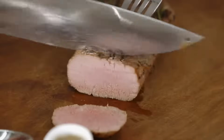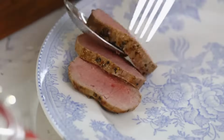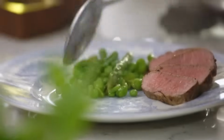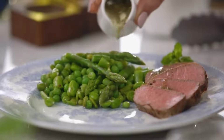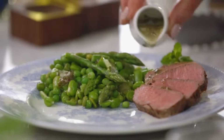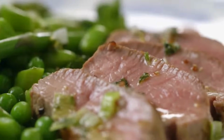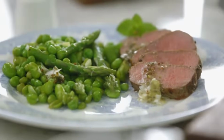So, I've got everything ready. All I've got to do is serve. Just the right amount of pinkness. Isn't that sheer perfection? I'm rather chuffed with that. That fragrant minty dressing brings it all together perfectly. I cannot think of a better combination than spring vegetables, all bright green, and perfectly cooked lamb. For me, nothing could be better.